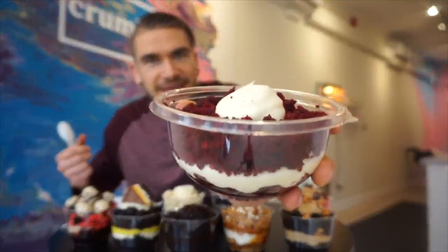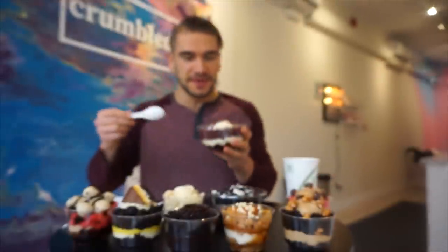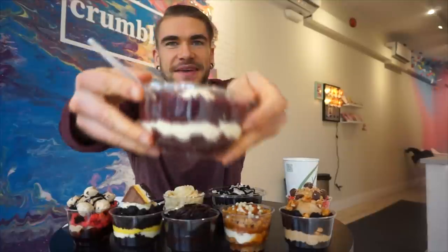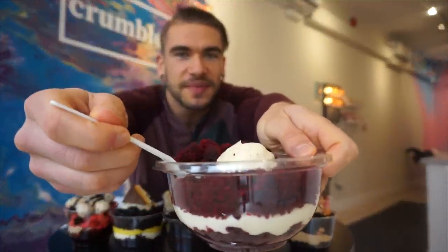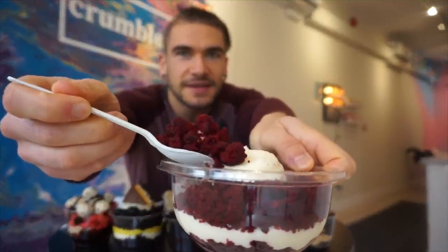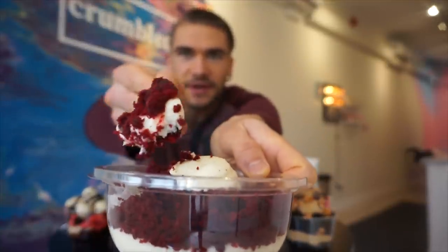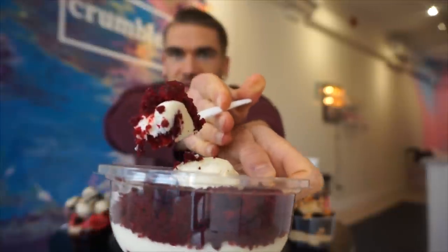I'm gonna start with this red velvet. I was directed that this is a good one to start with. So red velvet, cream cheese frosting, holy moly, it's just like this. Like, so what it basically is, I have come to find, is crumbled cakes. So they take like cakes, which are all made here, and then they crumble them, and then there's like icing. It's like yogurt parfaits, but with cake and icing.